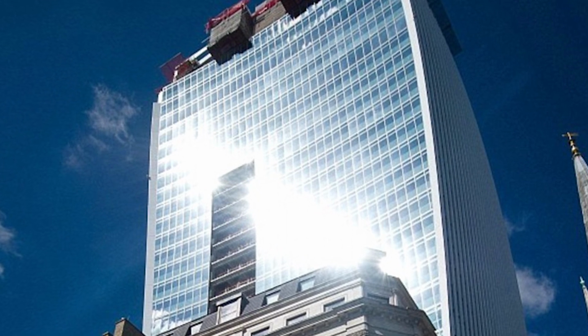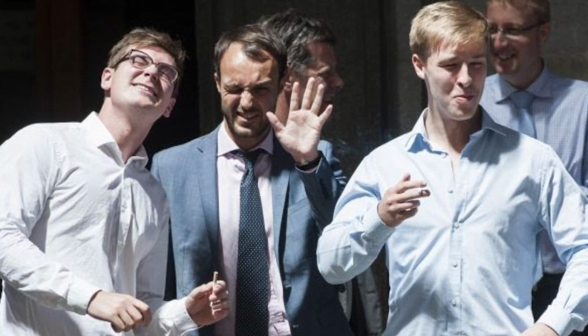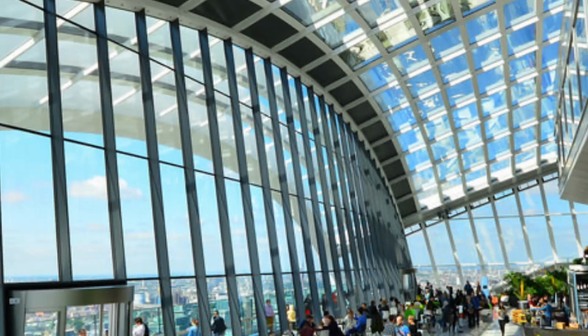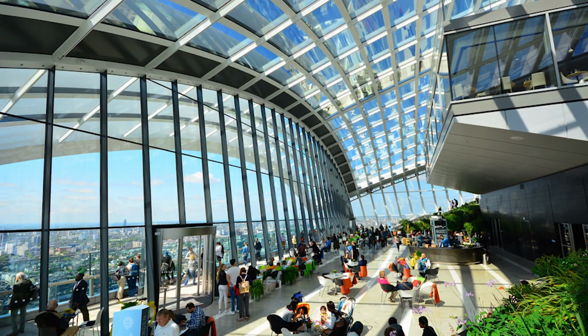rays and literally melting everything on the sidewalk in front of it. Cars, tiles, doormats, and even people were melting, frying, and burning up underneath the Walkie Talkie Tower. It's no surprise that in 2015, 20 Fenchurch was voted UK's worst building.